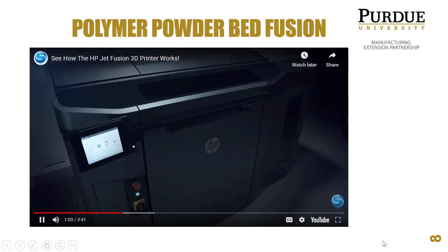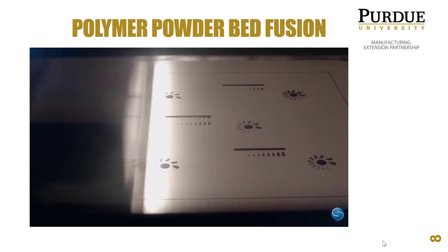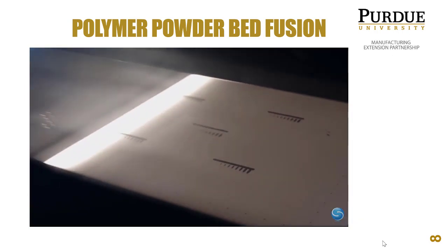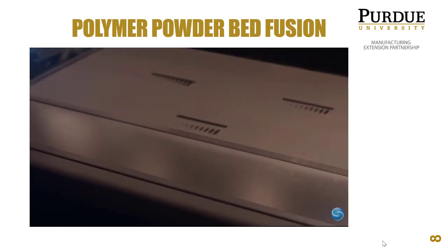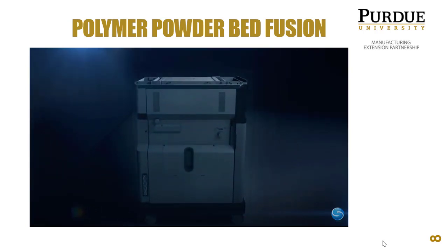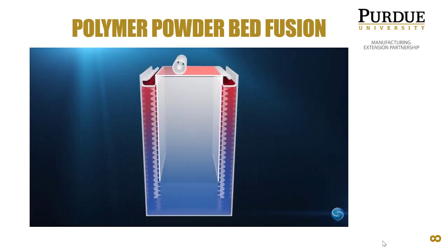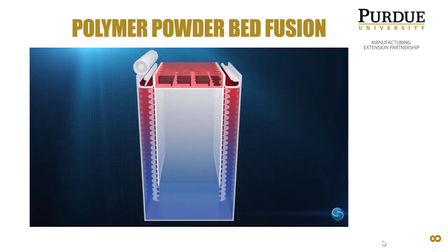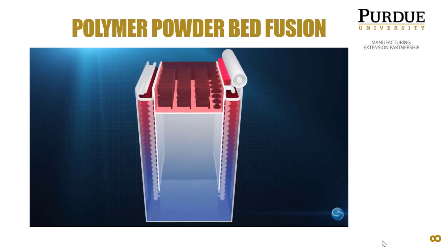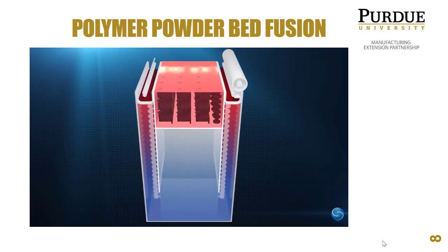HP's Multi Jet Fusion technology delivers extreme dimensional accuracy and optimal mechanical properties faster. And thanks to HP's unique multi-agent printing process, you have voxel by voxel control over each part. The material is contained within the HP Jet Fusion 3D build unit at all times, meaning the printer can easily switch between a range of different materials. The material is raised from inside the build unit and spread evenly across the build platform where the fusing process occurs. The build platform is then lowered layer by layer by precise mechanisms which help ensure a high degree of dimensional accuracy.